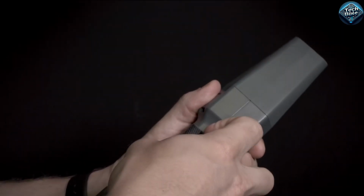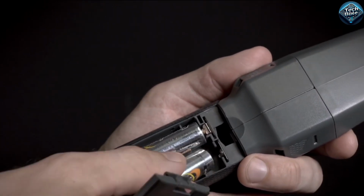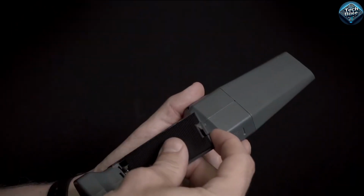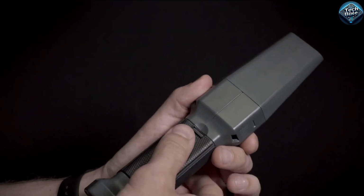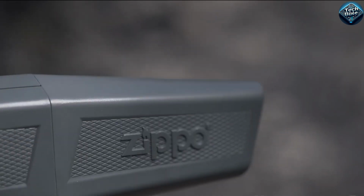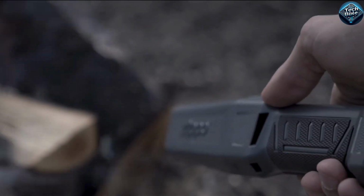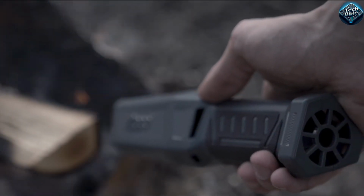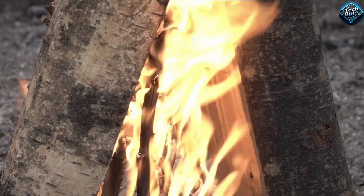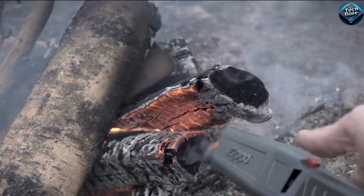The Zippo Firefast Bellows is a revolutionary camping invention designed to enhance your outdoor experience. This innovative tool combines the classic Zippo lighter's reliability with an ingenious bellows design, allowing you to start a fire with minimal effort. Simply use the bellows to direct air into your kindling, significantly increasing oxygen flow and igniting your fire in seconds.